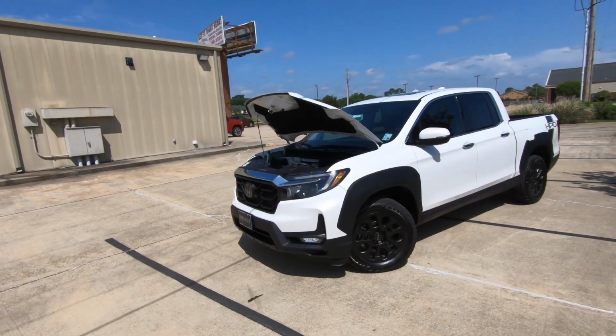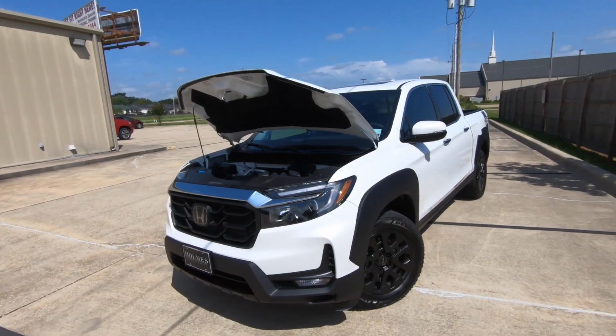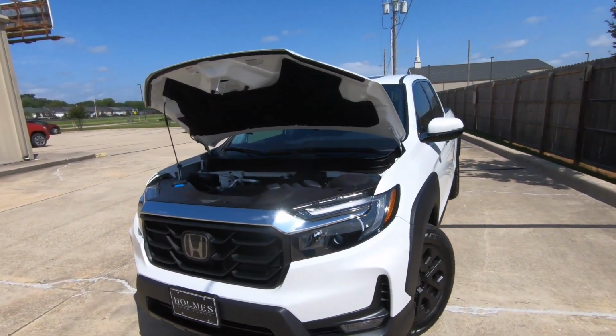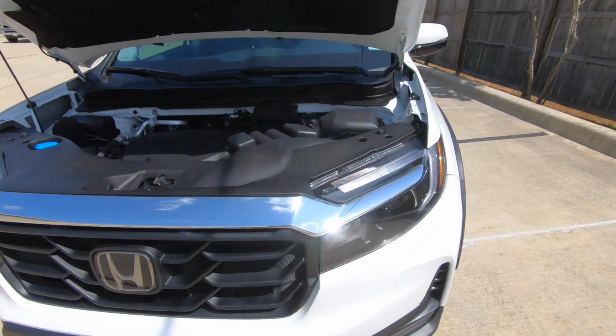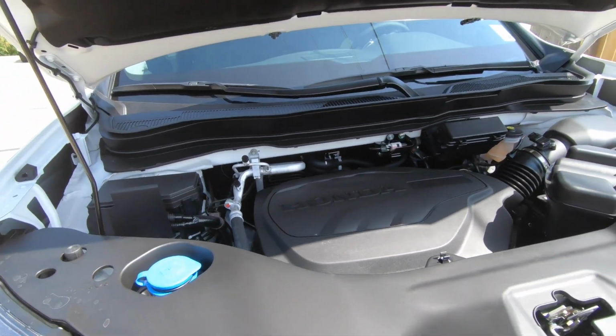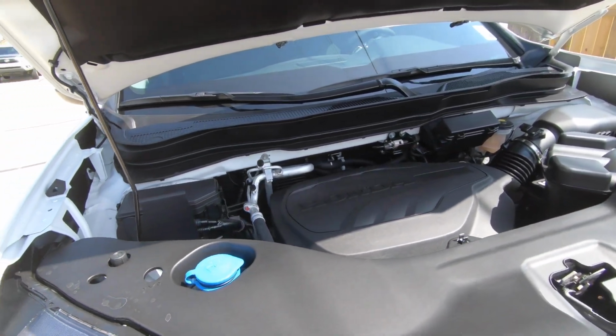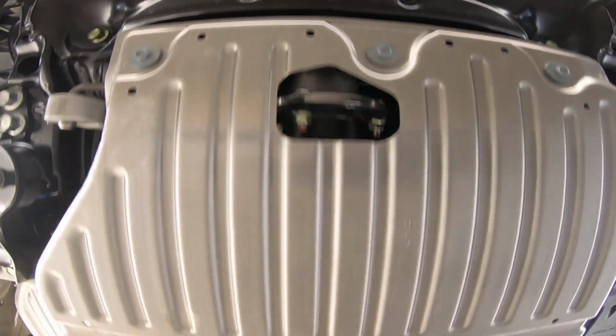And here under the hood of this truck comes standard all-wheel drive. If you're not familiar with these trucks, they used to come either front-wheel drive or all-wheel drive. Now it's standard all-wheel drive as of the 2021 model year. Also standard is the 3.5-liter V6 that's here under the hood. It makes 280 horsepower and 262 pound-feet of torque, mated to a 9-speed automatic transmission.